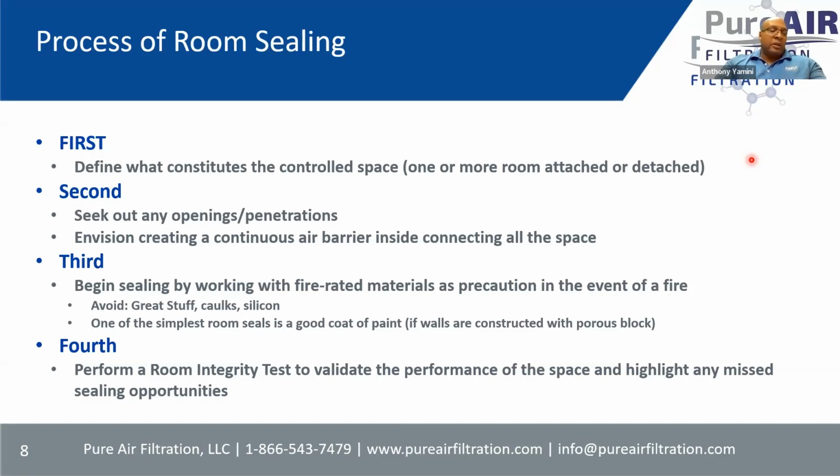And then fourth, we'll perform a room integrity test to validate the room sealing performance of the space, and in that way we can highlight any missed sealing opportunities or locations.